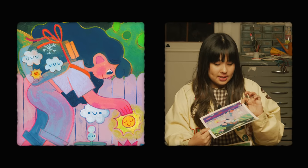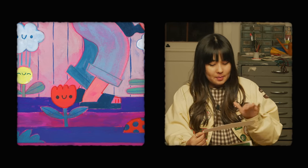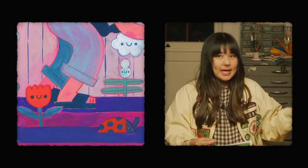Oh, and new plant unlocked. See in the bottom left corner, the little plant bud, new plant unlocked. I've got all my other four flowers. This is a new one. Prepare to see her more.